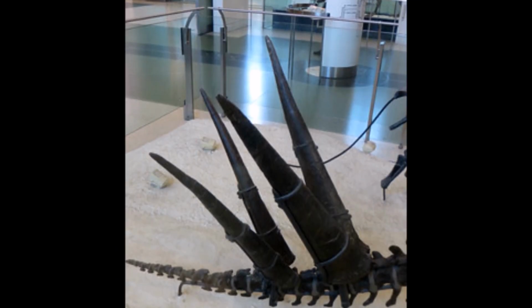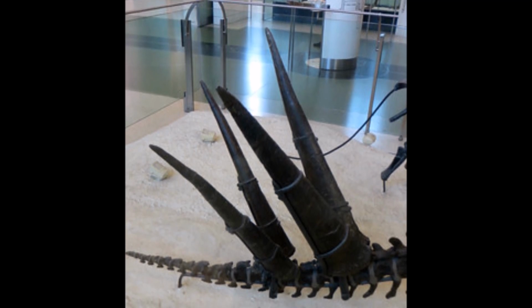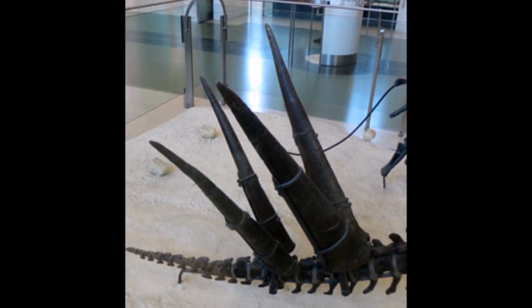On the plus side, I finally finished my script for the special and I will be recording it directly after this. So that's the Thagomizer, a weapon over 150 million years old.